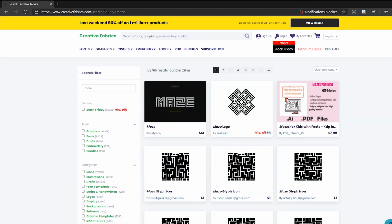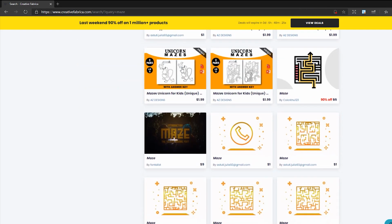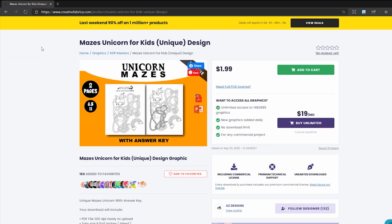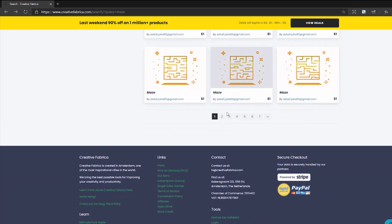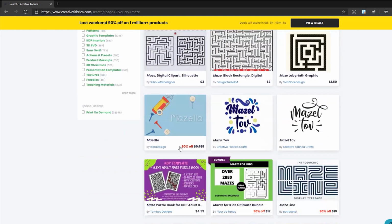As you can see, we have thousands of results that you can use for your Amazon KDP book. This website is not free, but you can find enough resources here that will help you to create quality KDP books. You definitely can generate similar mazes yourself, but if you don't know that much about graphic software or you just want to create a book fast, Creative Fabrica is a good choice for you. You can download the full book interior from this website.